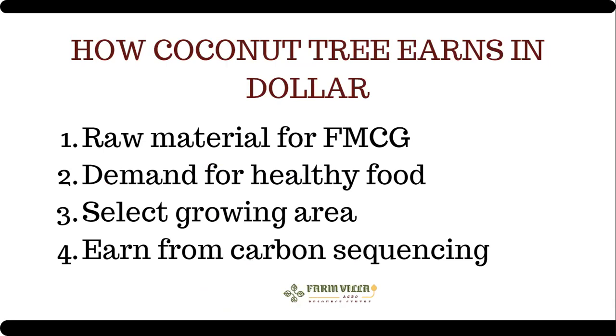So we'll be going in depth into why coconut is very highly demanded. Now, how does coconut tree earn in dollars? Now we're getting to coconuts. They are raw material for fast-moving consumer goods. From just one coconut, there are different things you can get from it. Varieties of things which we are going to go into. Why the demand is increasing every day. By the time you see the uses of coconut, you will know why. Today somebody wrote on my timeline that a coconut is going for 1,000 for just one fruit.